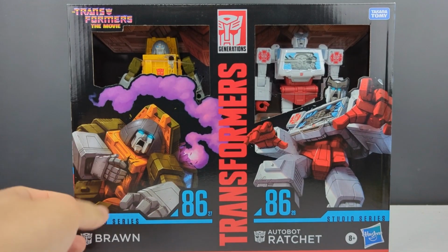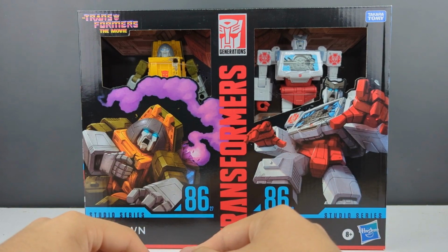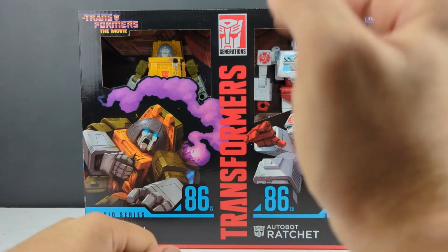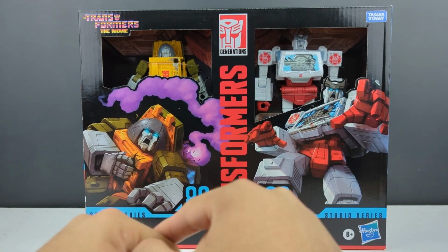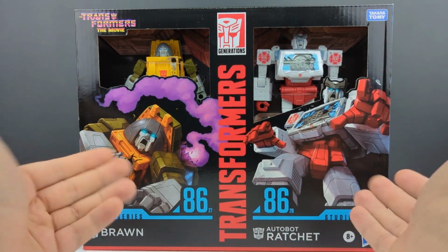Today we're taking a look at the Studio Series Target exclusive pack of 8627 and 8628, aka the second Trauma 2-pack from Studio Series. So we've got Brawn and we've got Ratchet as they were being ambushed on the Autobot shuttle. Very nice artwork of them here.